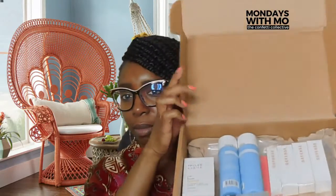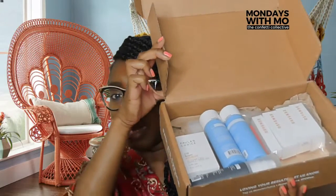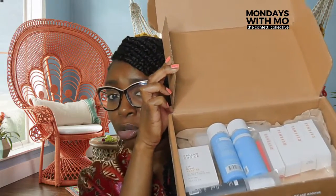I'll show y'all what's in here. And I actually got some new stuff, some things that I want to try. And I'll talk about that too. So the only thing that's not in this box that I use regularly is my cleanser, because when I order cleanser, I order the bottle that's like this big, and I don't need to order as often, but I use her cleanser as well.